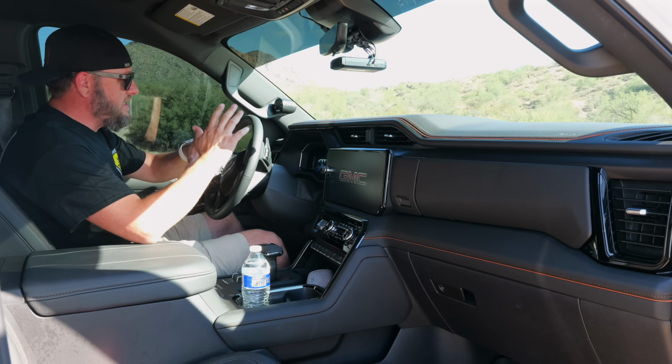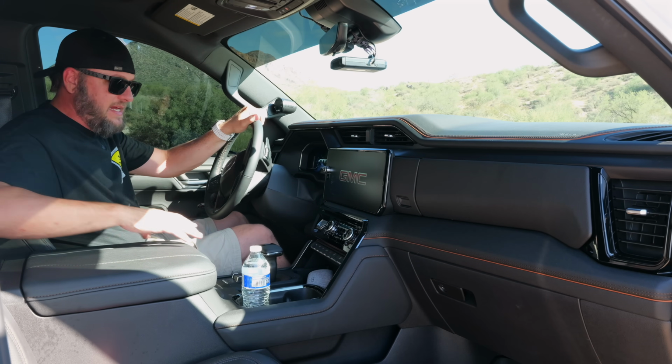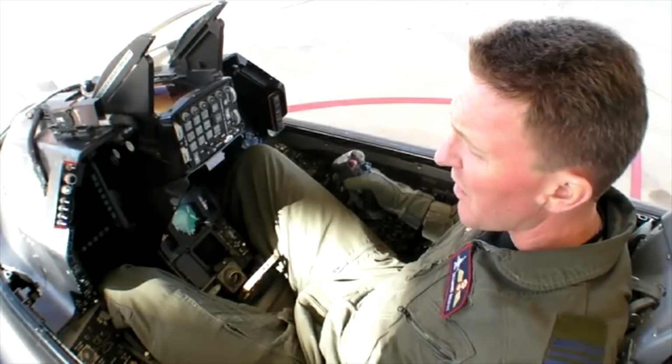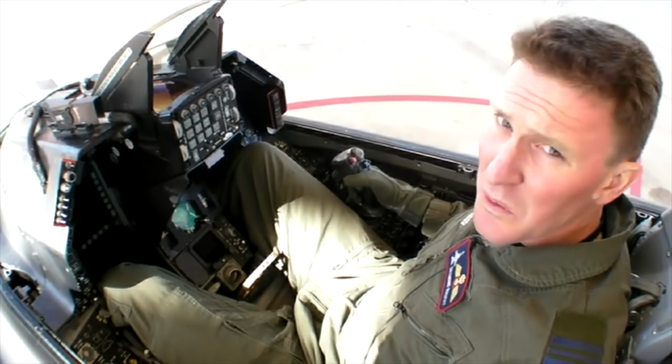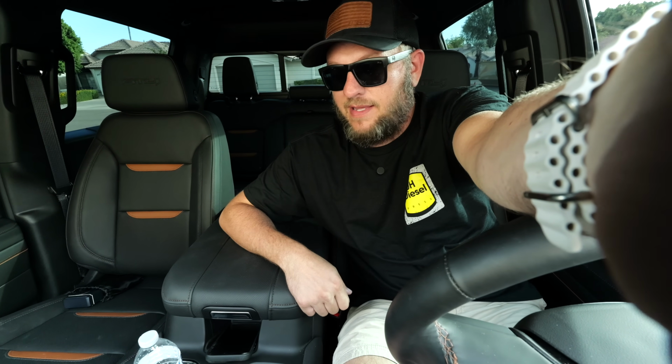Goes a long way. Just this overall cockpit layout, I love this center console setup, the way that this kind of flows up. It feels very fighter pilot-y, cockpit in control of the vehicle type setup. And one of the most well thought out features or design functions of this truck is where they put the wireless charger.